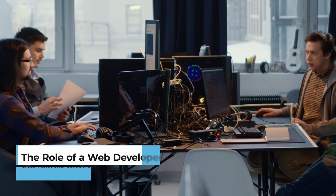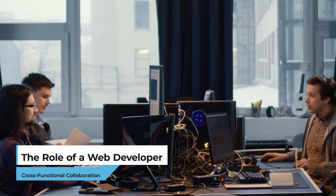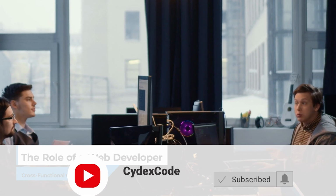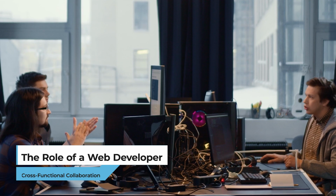Cross-functional collaboration. Web developers often collaborate with designers, content creators, and project managers to deliver a cohesive online presence. This collaborative approach ensures that the final product is both visually appealing and functionally robust.